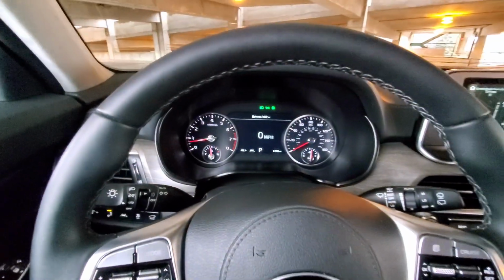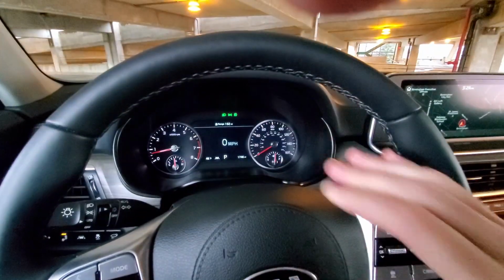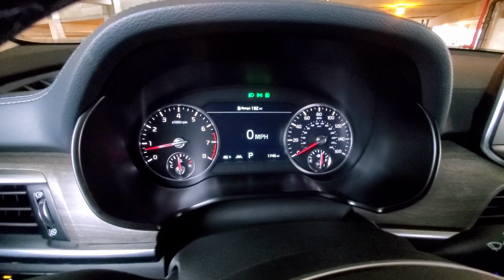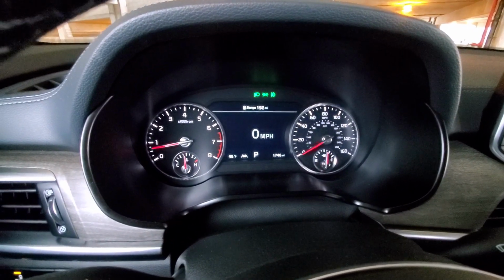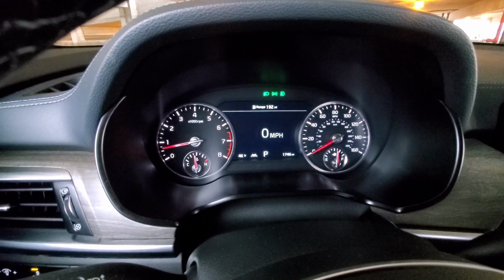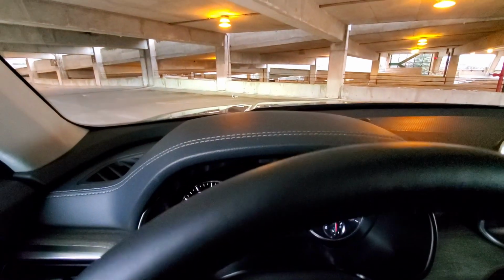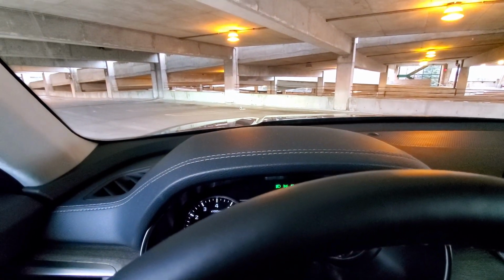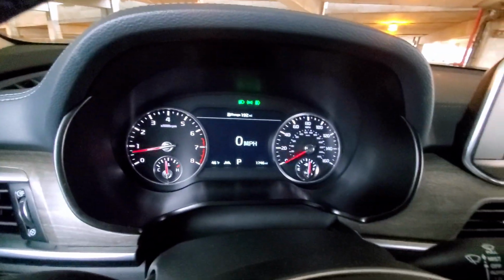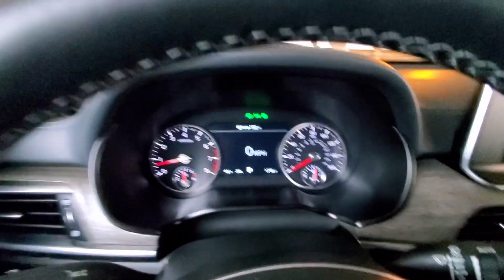And then as far as this gauge cluster goes, it's not bad. I like the red needles. It would be nice to see a fully digital display implemented in the future at some point. But it gets the job done. It's not bad. It's a nice clear screen. We also have a heads-up display, which displays our miles per hour and lane departure warning settings and navigation if that's set up, which is always a great feature to have.